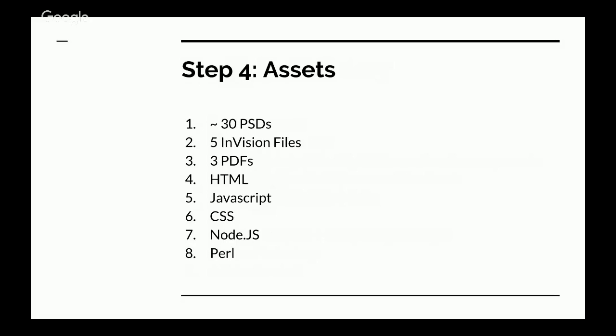So step 4, now that you've figured out the language we're going to use, our schedule, and the tools, what are the actual assets we're using? In this case, we had approximately 30 PSDs, and that was the design deliverable. We also had 5 InVision files. If you've never used InVision, it is a way for designers to upload PSDs, annotate them, and implement a level of light animation to show us how exactly they envision things happening. They also provided us one or two MP4s to showcase the different animations for the site.